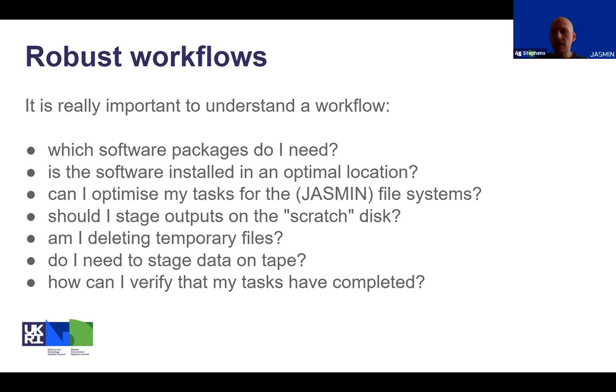Can you optimize your tasks for the JASMIN file systems? So that's really the same thing. When might you want to use a small files optimized system? When do you want to use a standard group workspace? When do you want to use Scratch Disk? And you can stage your outputs on Scratch Disk if appropriate.